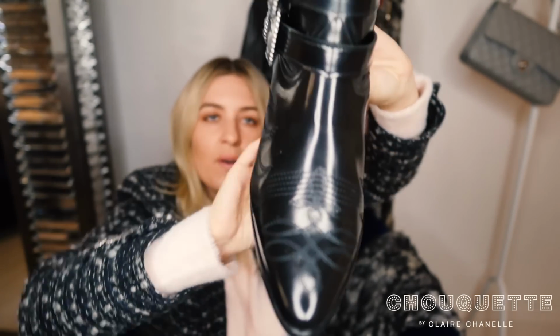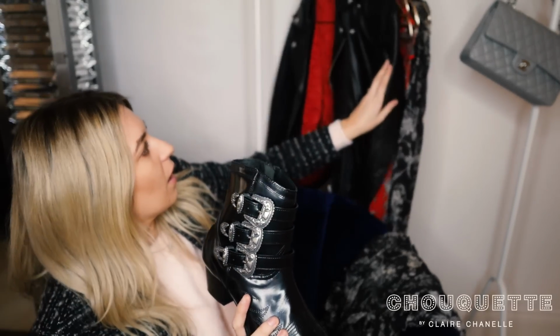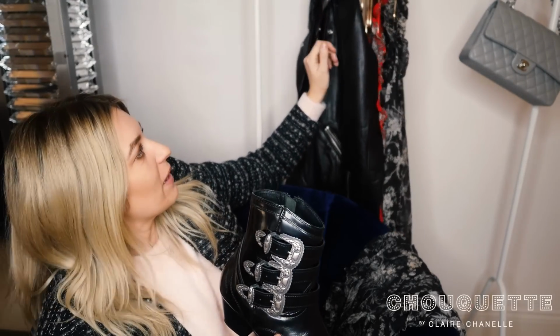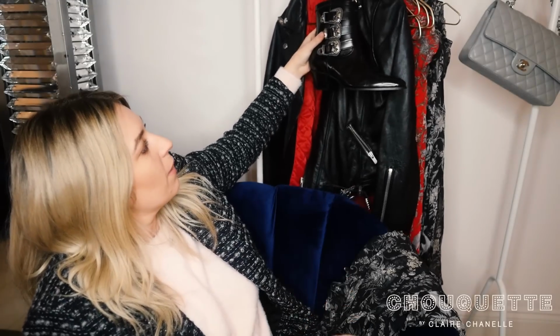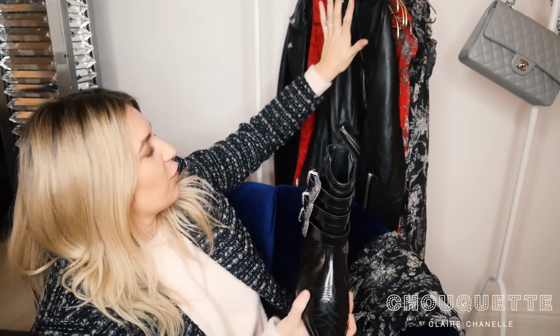Look at the detail. And then this is called the Western buckle, I think. These are very much like Toga Pulla, but a better price. And I prefer them because they've got this kind of Western detail here. I love the little heel. And as I say, I normally stay away from matchy-matchy, but because it's the same buckle here, and this is quite hidden and very subtle, it's just a nice flow of an outfit and not too full on matchy-matchy.